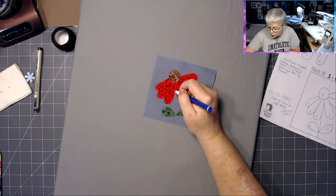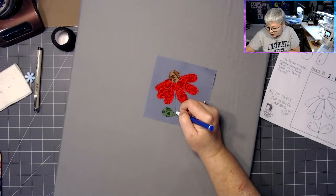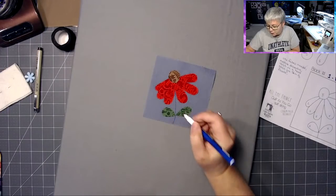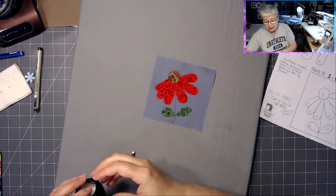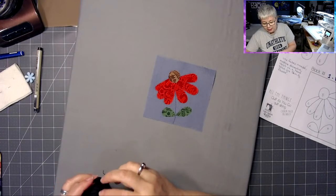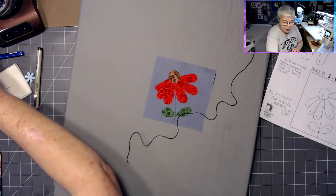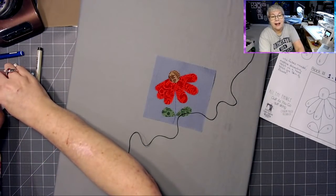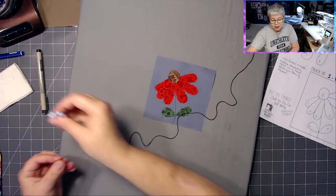All right, I think that's cooled off enough that this won't fade. I'm just giving myself a guide for that stem, and I'm going to do a chain stitch, and I'm going to try to do it quickly. We will see how quick I can be. I want it to be neat, and I don't want to rush, but I also don't want to lose you because this part is boring.